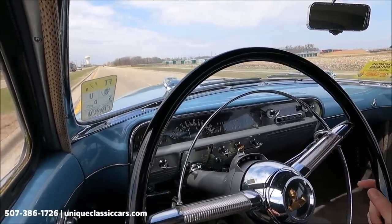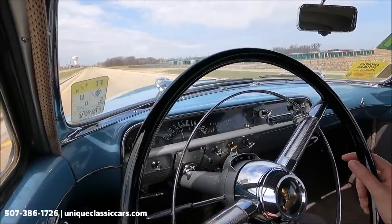Shifts great. It's an automatic on the column. Easy to drive. Very comfortable. Lots of space in the interior.